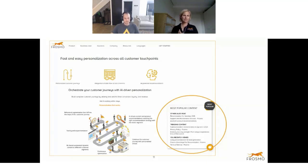Okay, so that was some examples. Now we're moving forward really fast. Yeah, okay, got it. So here's a screenshot from our own website, and we are obviously trying to do what we're telling customers to do. Here is a content recommendation on one of our solution pages. In the lower right-hand corner, you see most popular content, and we've selected three recommendation strategies here: others also read, trending content, and recently viewed.